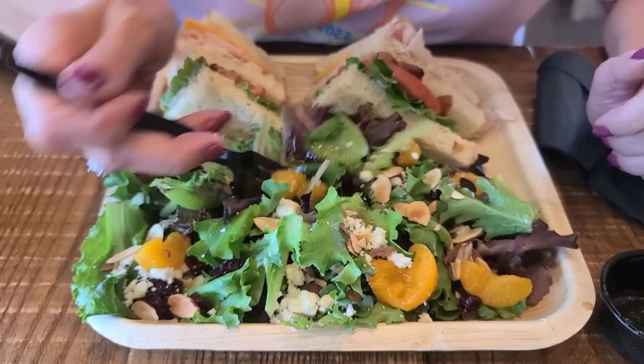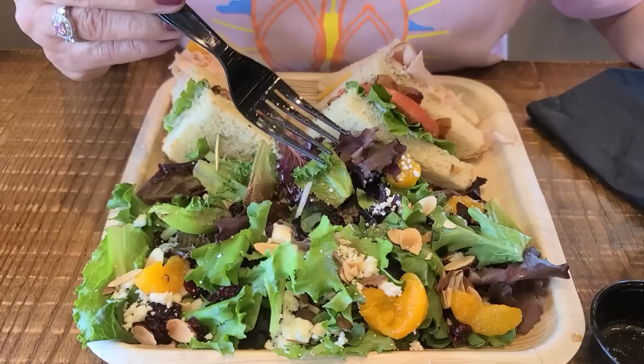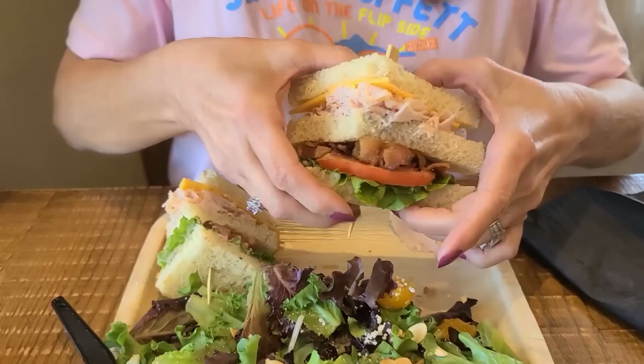There's some nice fresh greens in there. That looks fresh. As you can see, everything looks very fresh. I got the orange and the almond at the same time, so it gave it that crunch. I like the dressing, but it's not like that orange flavor that I thought it would have. But it's good. Let's take a look at that on the side view.